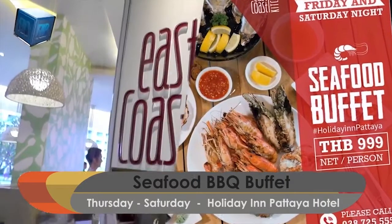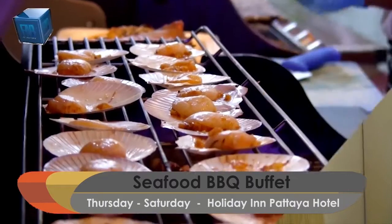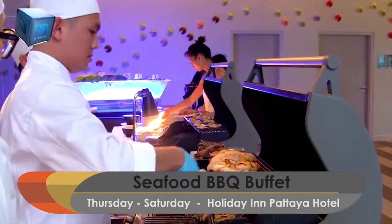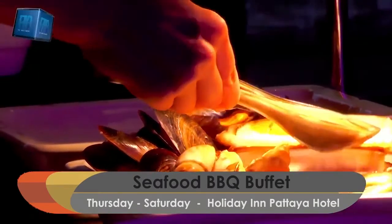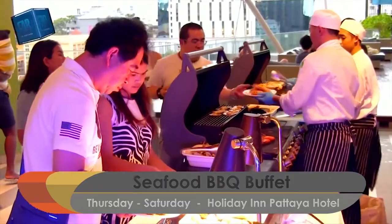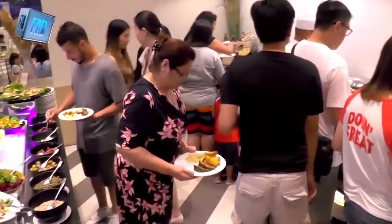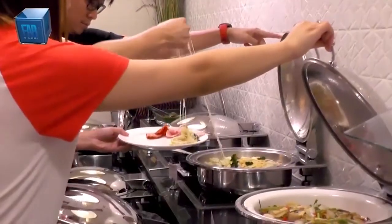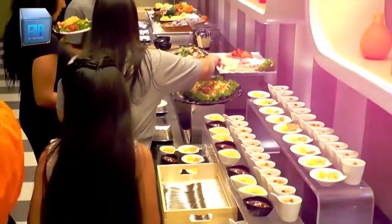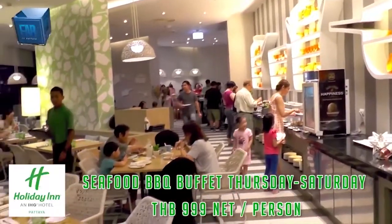Head over to the East Coast Kitchen restaurant at the Holiday Inn Pattaya Hotel and treat yourself to a seafood barbecue buffet feast. Priced at only 999 baht net per person, and children under the age of 12, well, they eat for free. The buffet takes place between 6 and 10 every Thursday, Friday and Saturday evening, and they recommend advanced reservations.